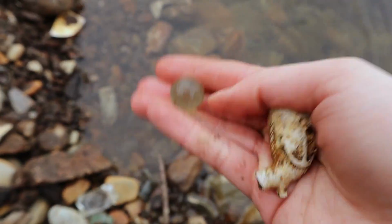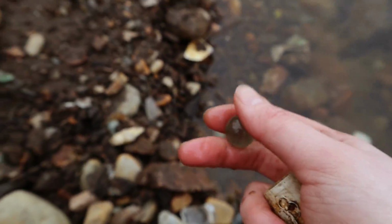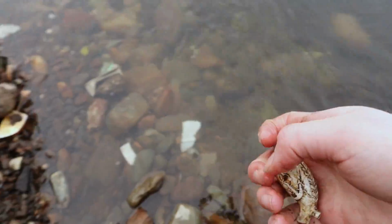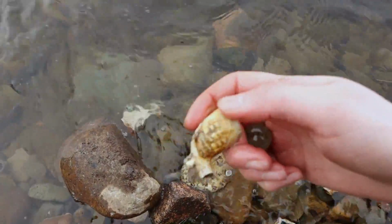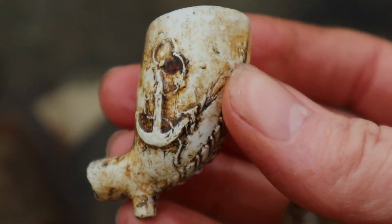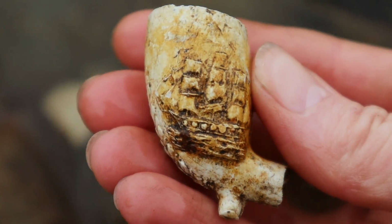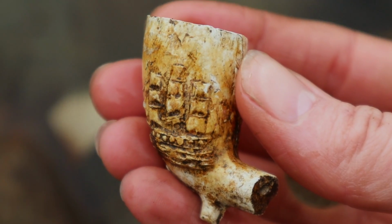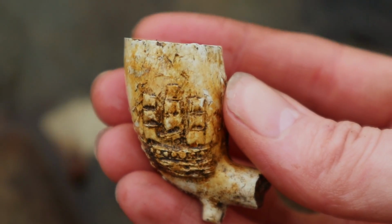there's a cod marble. As soon as you bend down, you find things just start jumping out at you. It's amazing. But no, that's really cool. I'm really happy with that pipe bowl. Not found one like that before. There, see an even better look. And a ship. A sailing ship as well, which is beautiful. That's going to clean up really nicely.